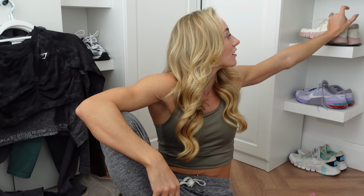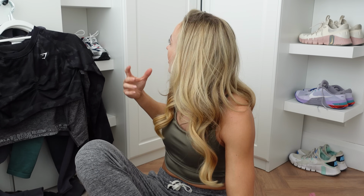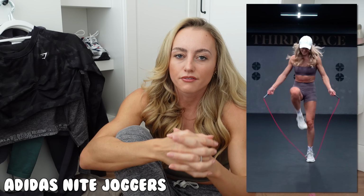So I find it gets stuck and it annoys me. But yeah, that's what I'm loving at the moment. In the past, I've worn a lot and I still wear them sometimes. My Adidas night joggers, I'll share some videos of me wearing them.